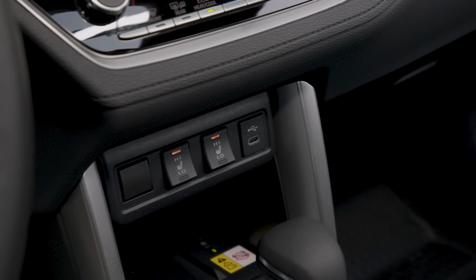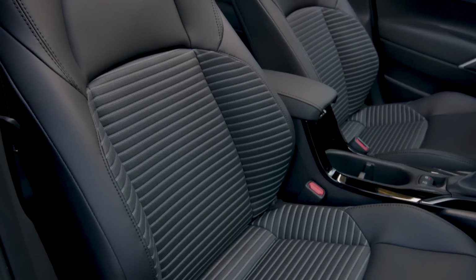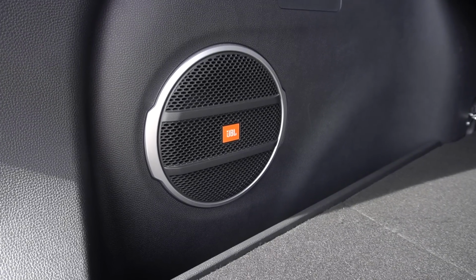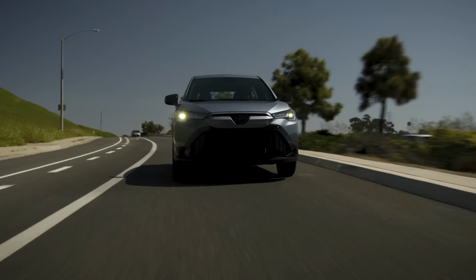And it's also a very well equipped one. Even the SC trim comes with the good infotainment system, a long list of active safety features as part of Toyota Safety Sense 3.0, and in Canada you also get standard heated seats and a heated steering wheel. And if you go for the more expensive XSE, you also get synthetic leather, a power adjustable driver's seat, a premium 9-speaker JBL sound system, and a power tailgate. And with that, I think it's time to get to the price.